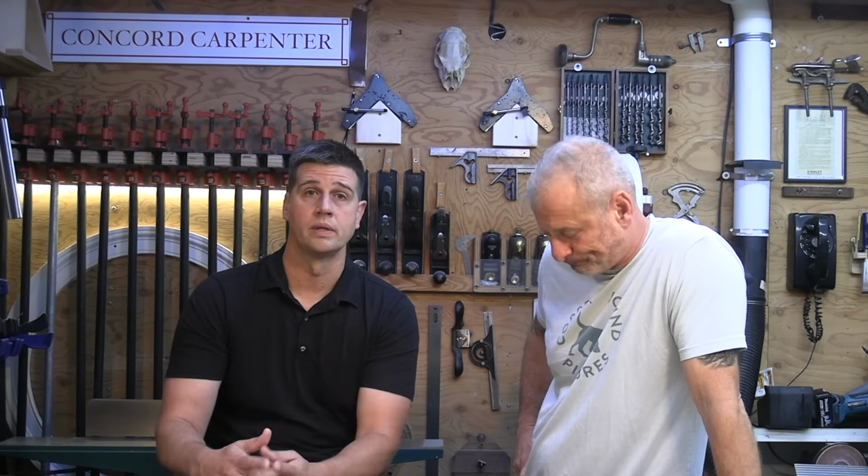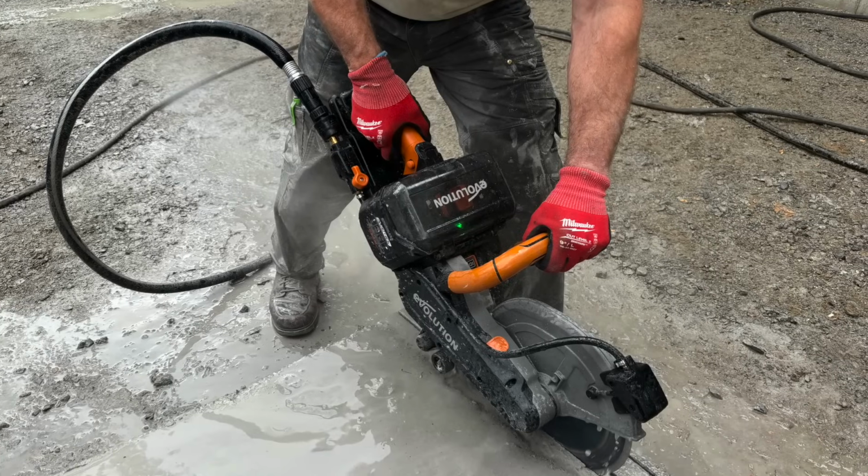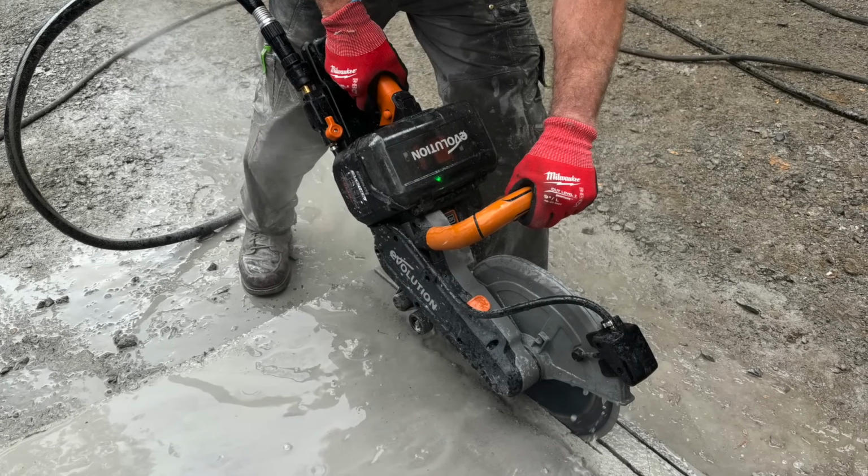Pain in the ass. Water cutting. It's important for cutting concrete and lots of the stuff you're going to be doing. Evolution was the only one to use a solenoid activated. Really sweet. Everybody has a valve to turn it on, but they actually have a solenoid trigger activated, so when you start your cut, the water starts going. It's a really, really nice feature. That is a nice feature. I didn't realize how nice it was until you just notice when you pull the trigger, it just comes out.